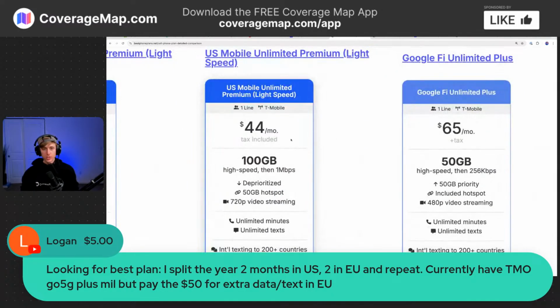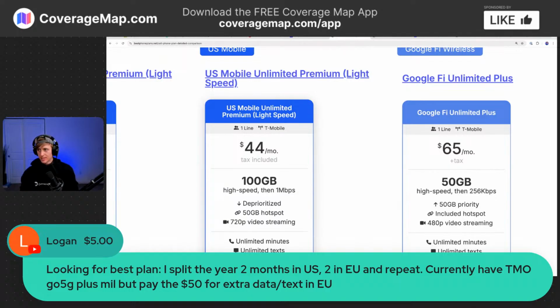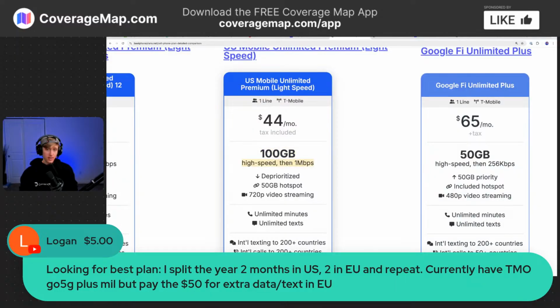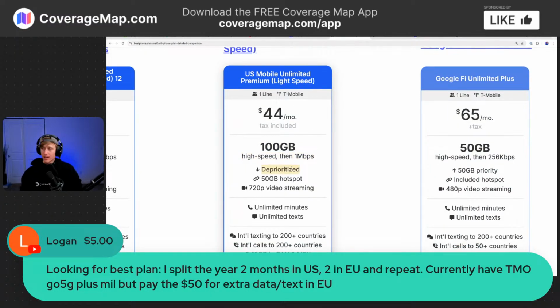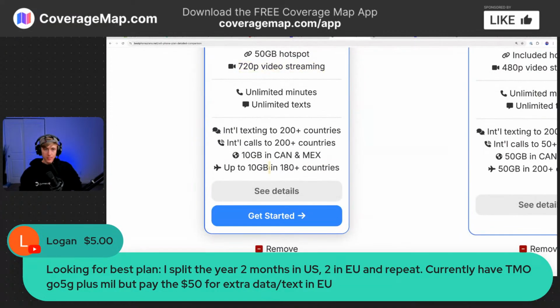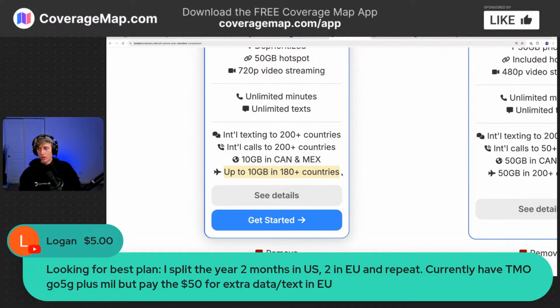Most affordable, US Mobile Unlimited Premium. This is their Lightspeed network, aka T-Mobile. The plan is really good, 100 gigs of high-speed data and then unlimited at 1 megabit per second. It is deprioritized. I don't think that matters on T-Mobile. 50 gigs of high-speed hotspot, 720p video. Most importantly for you, you're getting up to 10 gigabytes of high-speed data in 180 countries. So this should cover your roaming needs. Now, is 10 gigs enough? I hope so. I hope you're on Wi-Fi. I hope 10 gigs gets you by, but it might not be. So you might want to supplement with an international eSIM add-on.